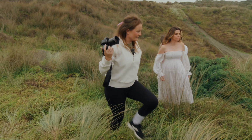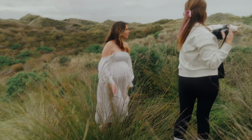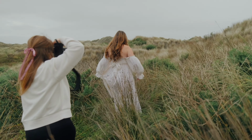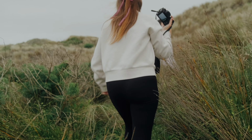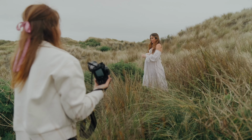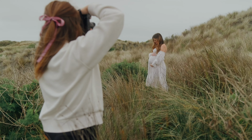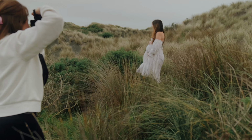Do you want to come up here? Go through that way maybe. Do you want to go over there by that dead branch? Okay, stay there. And just hold baby, go side on. Yeah, go that way. And just let the wind blow your hair in front of your face. And just glance down, maybe down to the sand dunes a bit, just so you don't give yourself a double chin. You're welcome.